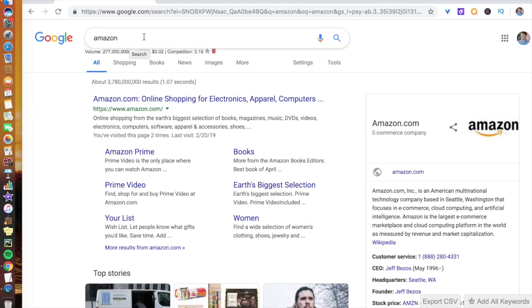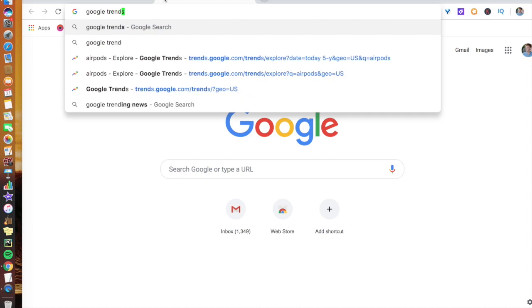If you're trying to divvy it down between two items, say a posture corrector and fake AirPods, you can find out which is more popular at a given time or month. And you can also track. There's another way to track products. It's called Google Trends. It's a free tool you guys can use.